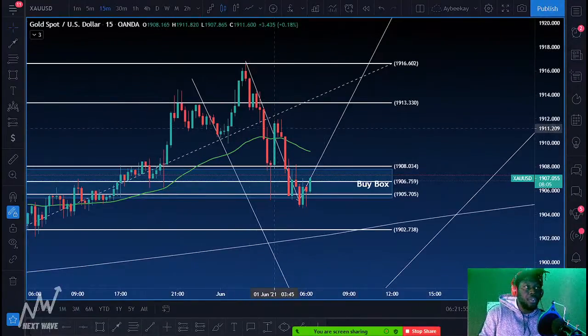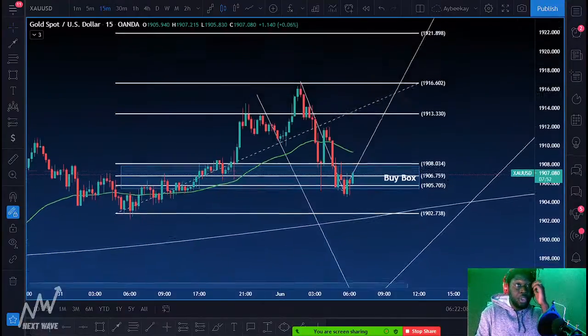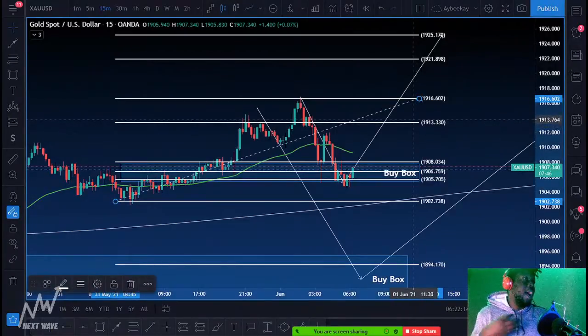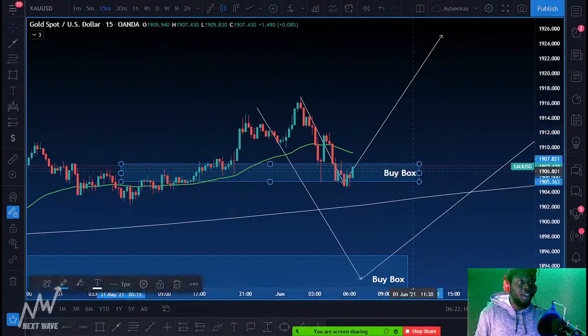But then it retraced. This is exactly why I say sometimes candlestick patterns can lie to you. And then price came back down, and it happens, right? Totally fine. Still in this buy box though, it's still a possibility for gold to push to the upside to 1925. However, this is not where I would get in for a buy, right? That's not where I would get in.